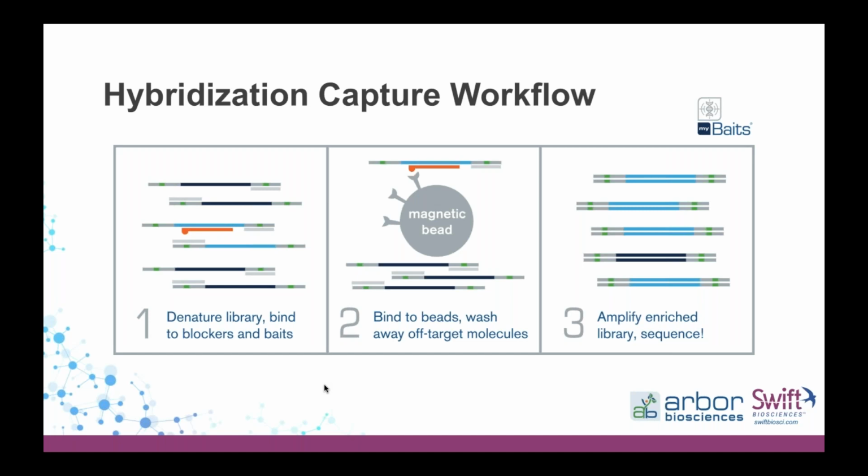After hybridization, the probe and target molecules are bound to streptavidin-coated magnetic beads and washed with buffers to remove non-target or loosely bound library molecules. The target library molecules are then released and amplified with universal primers to increase not only the library concentration, but also to restore their double-stranded format so they can be sequenced. Arbor Biosciences specializes in designing and manufacturing customized Hyb capture kits under our myBaits product, and we have extensive experience with specialized applications like pathogen sequencing for unique targets like viruses and bacteria.